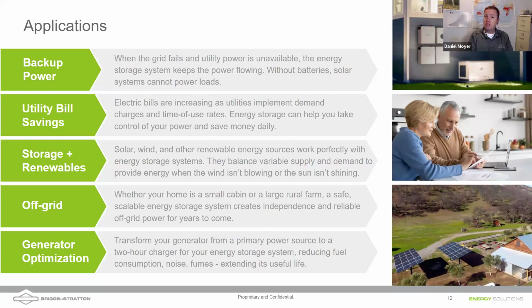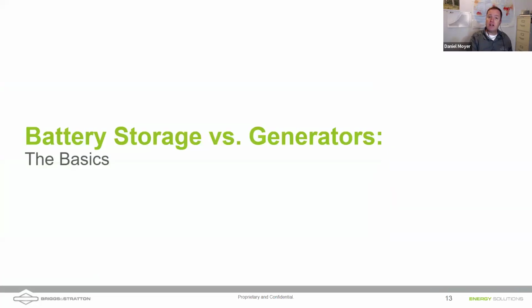Off-grid, I believe, is still, and that's why I'm excited about giving my talk at NABCEP out there in Raleigh coming up, is we're one of the few companies that still warranties our products for off-grid use. And by having a DC coupled system, we're able to be very efficient at that and really provide an off-grid solution. That's why we're here today, is generator optimization. So we'll get into that as well.